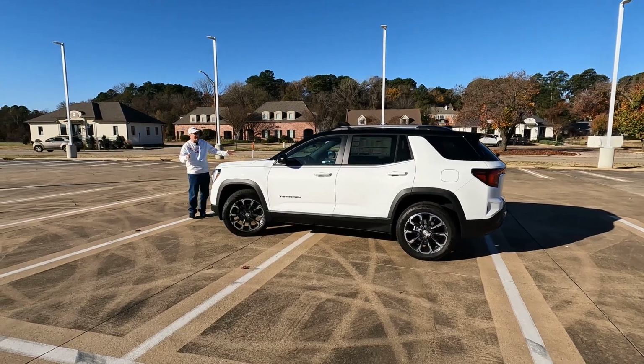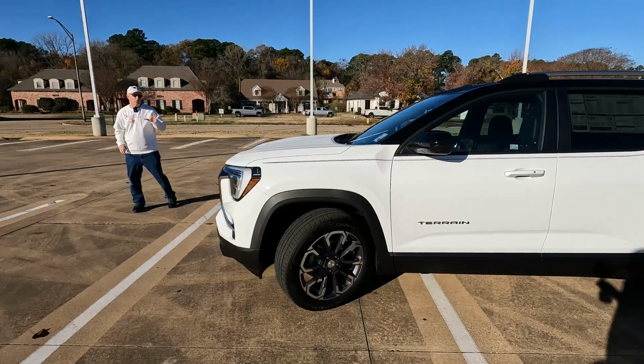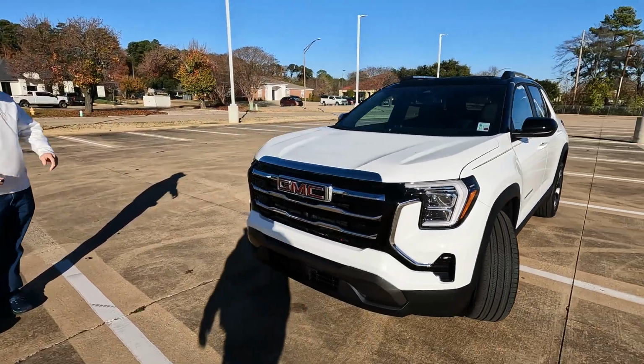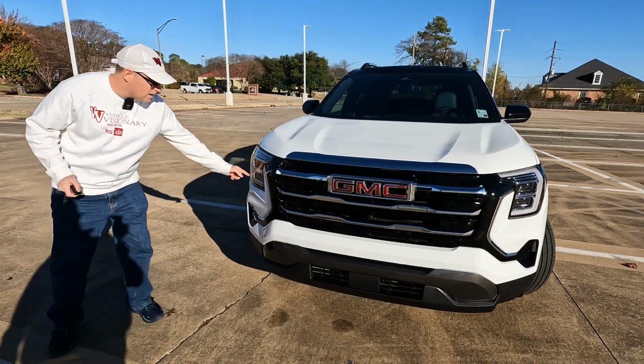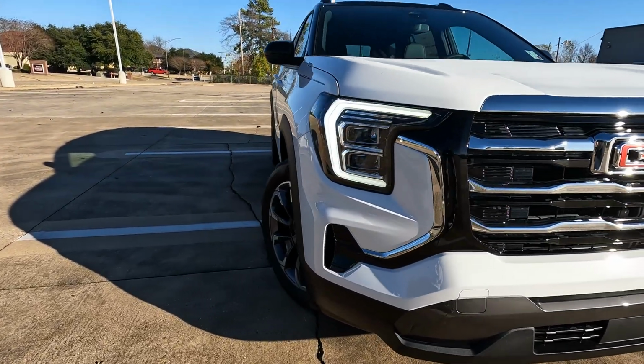So let's take a look at what we have. And right off the bat, you're going to see a whole new front end. And the thing I like here, this is very easy to show off that C shape that we have right here by simply hitting the button and showing you the animated lighting. You're going to see that come on right there.